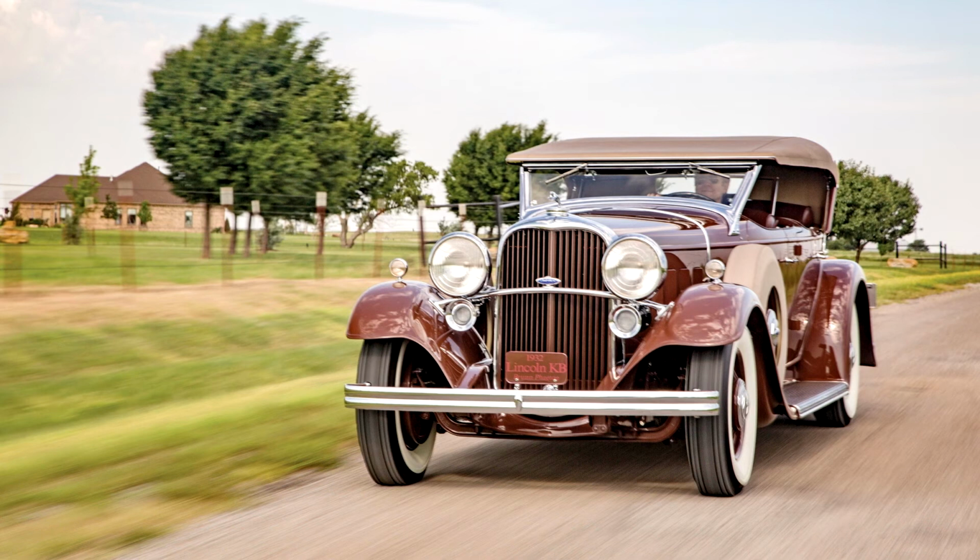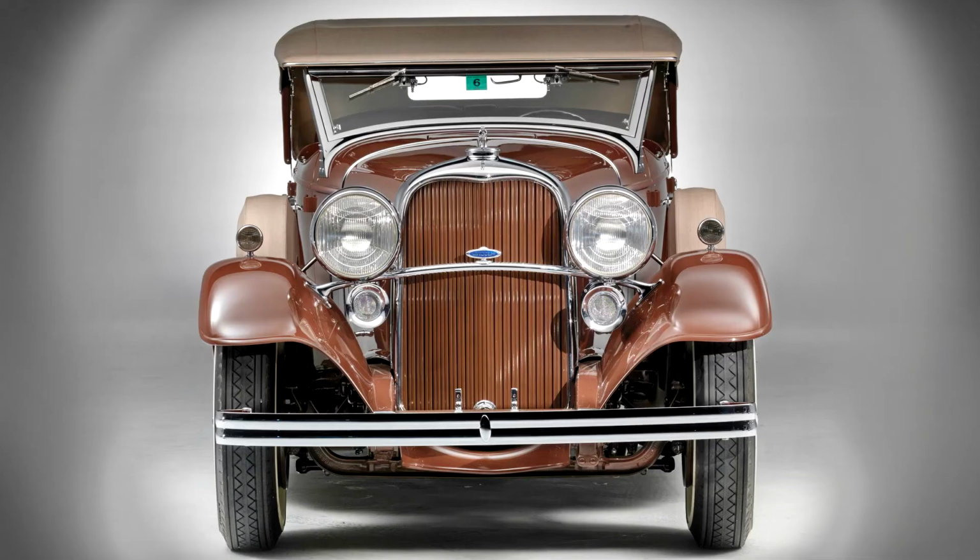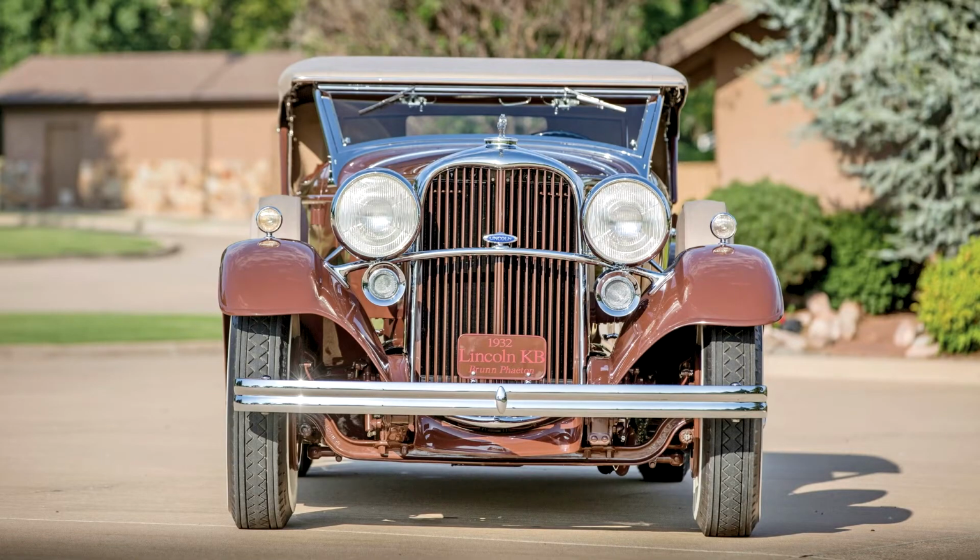Lincoln Model KB Dual Windshield Phaeton by Brunn, 1932. Body style 259. 150 bhp, 448 cubic inch V12 engine, 3-speed synchromesh transmission with integral freewheeling, solid front axle and lift axle with 4-wheel longitudinal leaf springs, and 4-wheel vacuum servo-assisted mechanical drum brakes. Wheelbase, 145 inches.